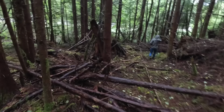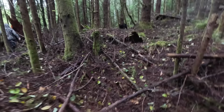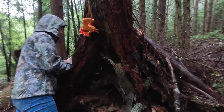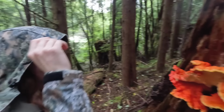The girl found something. Oh, it looks fresh. Ooh, it's all jiggly. I can see it from here. It's got that perfect little wiggle to it. Nice. Not rotted. Not bad. Cool mushy. Smile, babe. We got it.